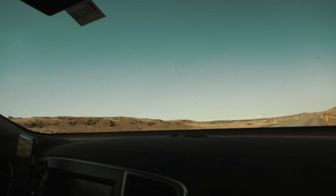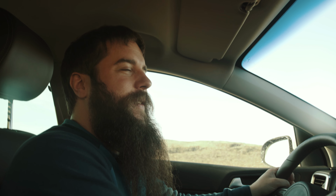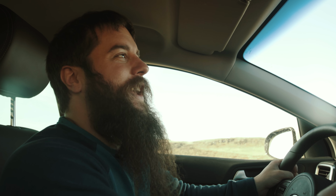Here goes a tractor. Welcome to Iceland. I feel like Iceland and Texas are the only two places where you're gonna see somebody just driving a tractor down the road and you have to kind of get out of the way of them.